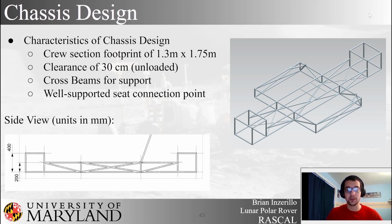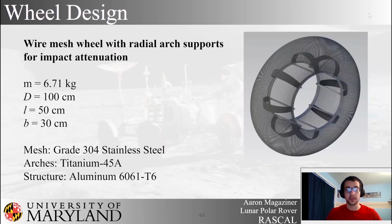This design was preliminarily verified by a finite element analysis to show no yielding under basic loading scenarios and a simplistic crash scenario. The wheel was designed in concert with other domains of the rover using the Becker model of terramechanics. A woven wire mesh wheel was chosen over other wheel designs for its low mass and flight heritage from the Apollo rovers. The design stands 1 meter tall and 30 centimeters wide, with each wheel weighing 6.7 kilograms. This wheel is theoretically able to climb 30-degree slopes while crewed, even assuming a 20% slip in the soft lunar surface.